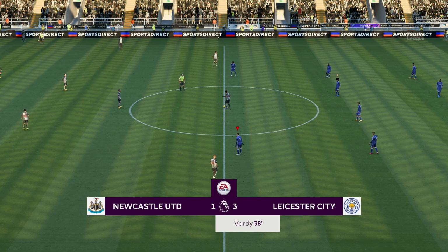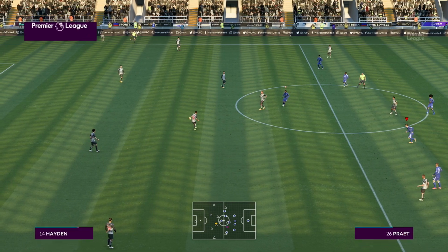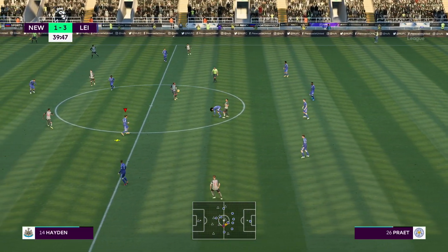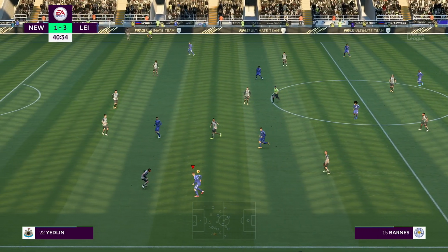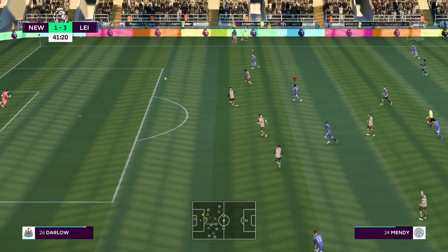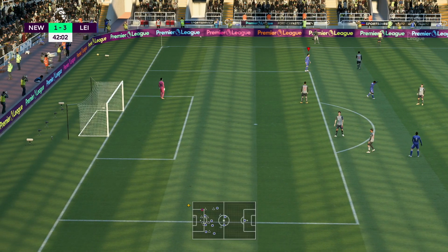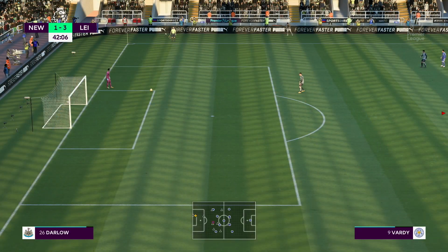Shortage of goals in this match. 3-1. City goal, number 9, Jamie Vardy. That is a moment he would dearly love to have back, if possible. Yeah, it wasn't his best effort, was it? But I bet he thought, I haven't got anything on, why not try a shot?